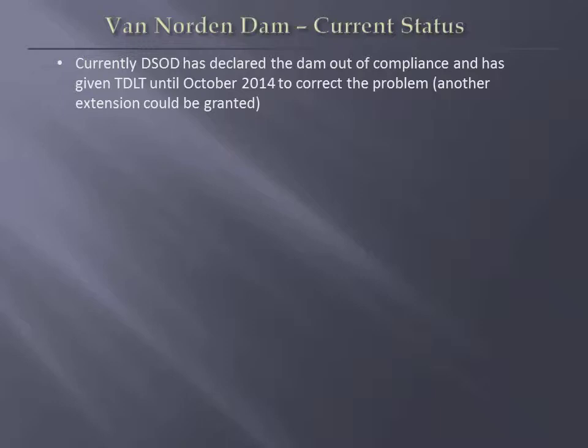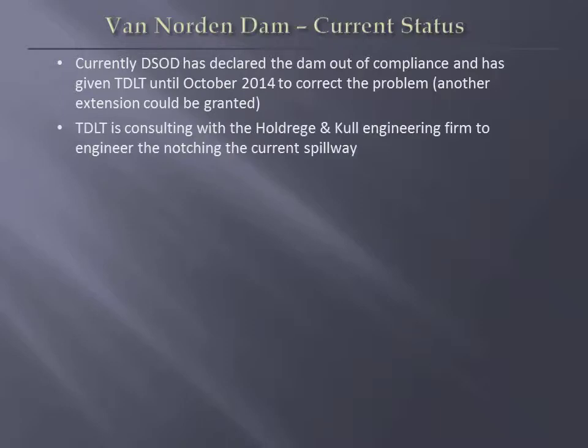As the summer of 2014 approaches, this is the current status of the disposition of the lake and dam. The current dam is out of compliance, and a solution must be formulated and implemented in the next year or two. The Land Trust is pursuing engineering plans for notching the dam.